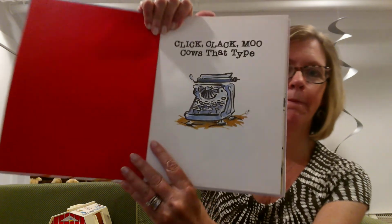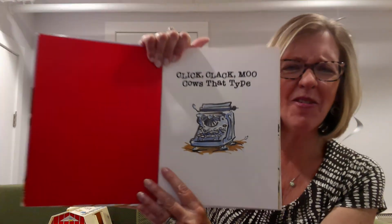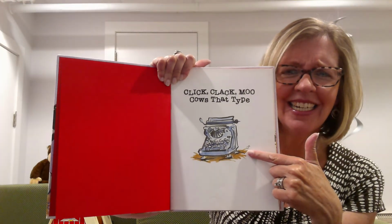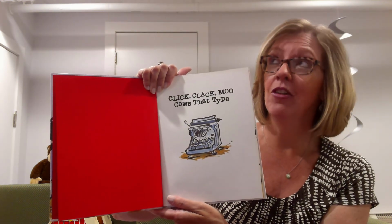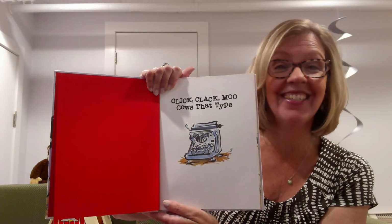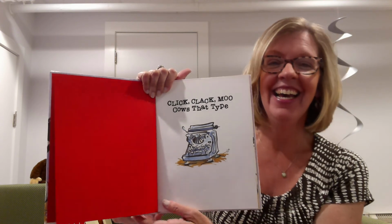So a typewriter. Click, clack, moo. Let me show you what the typewriter looks like. Have you ever seen one of these? Maybe. We used to use them a lot long ago when I was your age. A typewriter is kind of a fun thing. I don't know if maybe your grown-up has one, but it makes a clicking sound. Click, click, click, click.